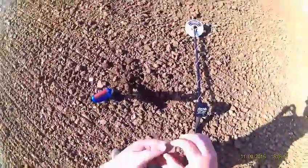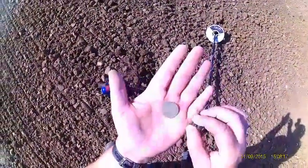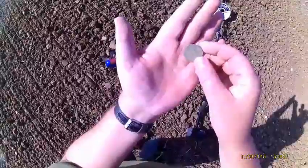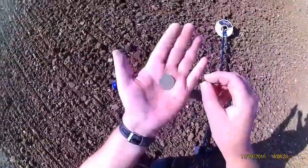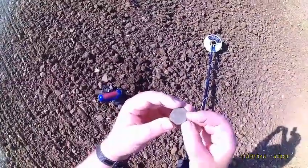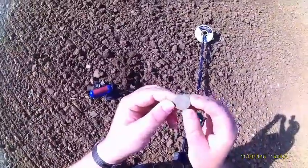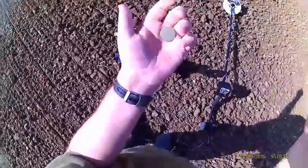Hello folks again, just had another little find here, turned up a coin, very, very thin. I don't think that's Georgian, and it could be I suppose, but very thin one, still nice all the same. On to the next one.